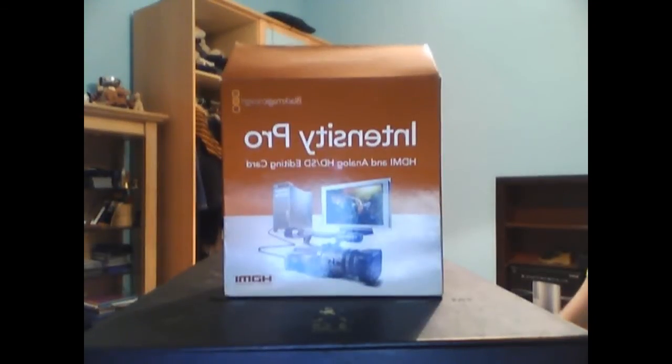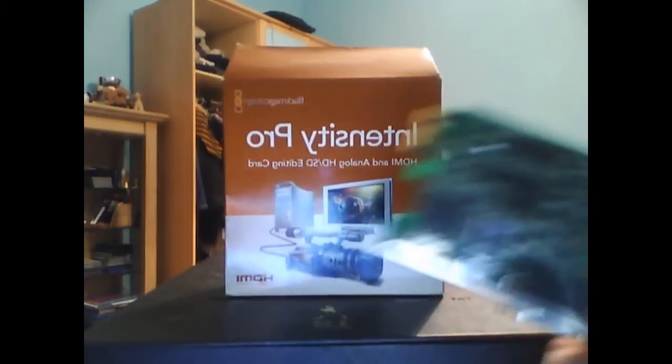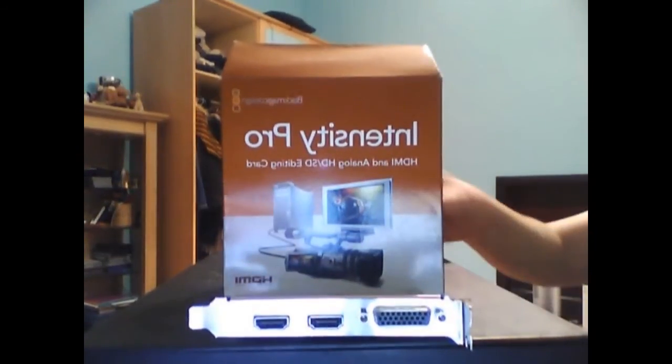Today we have a giveaway to give out to you: a Blackmagic Intensity Pro HDMI HD capture card to record Xbox 360 and PS3 games onto YouTube in HD. It's RRP £125, and you can see it's the same size as my hand, and I have opened it. That's the capture card right there, HD. I have opened it, but I've never used it because it's an internal computer one, and I don't use it. I use my PVR to record my games.